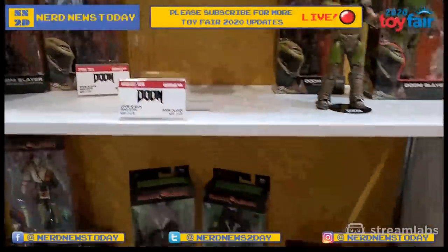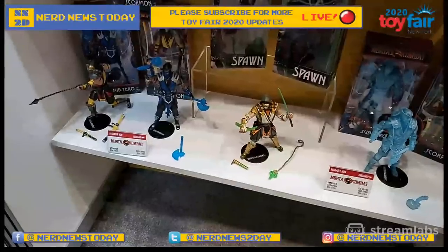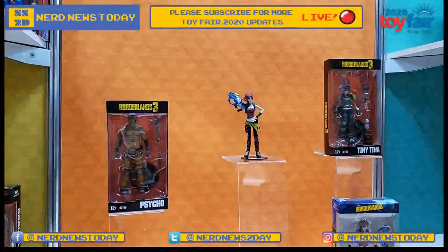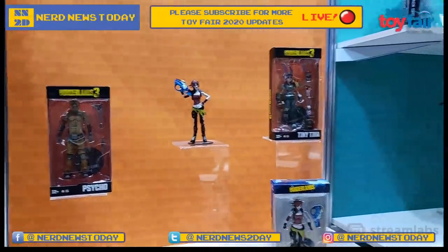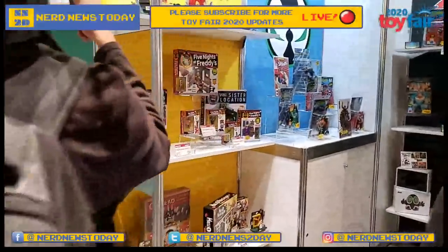These guys are already out. These are all already out. I can quickly talk about it, but everyone already knows. They're wave one. If you're watching, you've already bought them. Exactly. Borderlands, again, these are all out in stores already. Some of them are Borderlands 3, some of them are just from Borderlands in general. So let's move over. Let's go to FNAF. We'll talk about Five Nights.